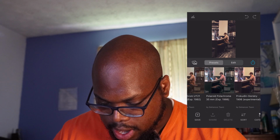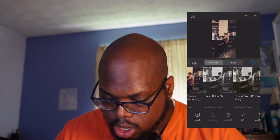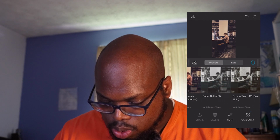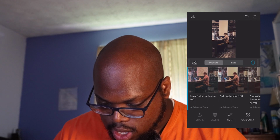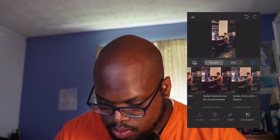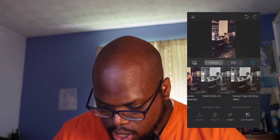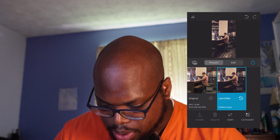We're going to see if we can find the Ilford, and the Ilford XP2 may get us the closest one. I just want to check throughout the categories and see what we have in play for us. So I think the XP2 may be a great start for us, but it's going to need some tweaking as a black and white. So we're going to open up the edit here, and I may lower the contrast just a little bit.